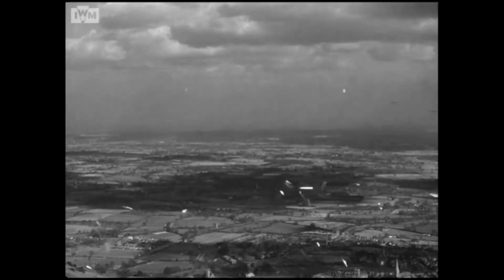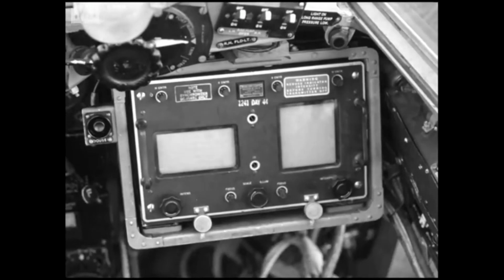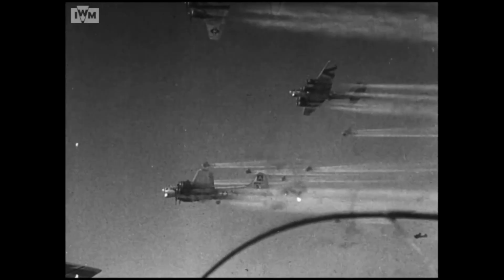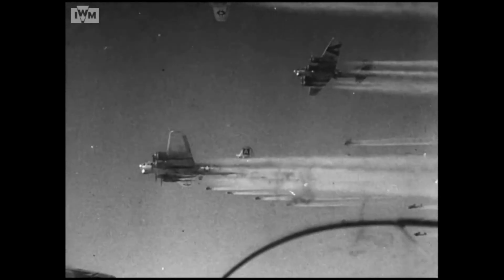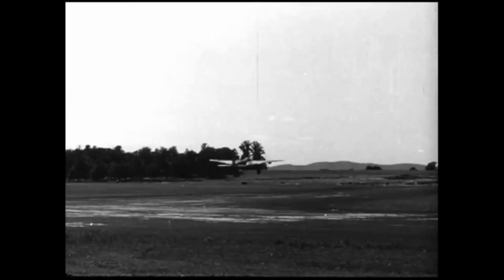It had been anticipated that AI Mark 8 would be difficult to operate in high concentrations of Window. The helical scan American SCR 720 was therefore modified to RAF requirements and adopted as AI Mark 10, replacing all AI Mark 8 sets. In addition, the greater volume of space explored by AI Mark 10 was found of value to freelance fighters defending the bomber lane. In November 1943, Mosquitoes, the first aircraft equipped under this program, went into action.